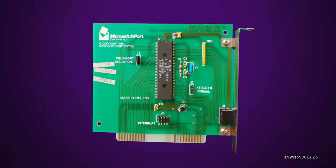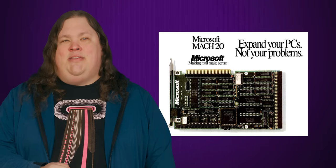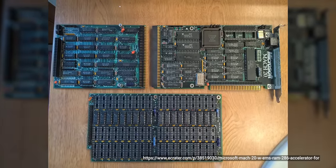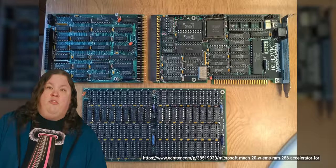And since it was a full-blown card, why not add more features to it? Like, the Mach 10 gave you a mouse port, which at the time would otherwise require its own separate add-in card. Then, in 1987, Microsoft released the Mach 20, which had a 286 processor, holy crap, as well as a mouse port, and even an option for a sort of granddaughter board that added another 3.5 megs of RAM, which was quite a lot for the time.